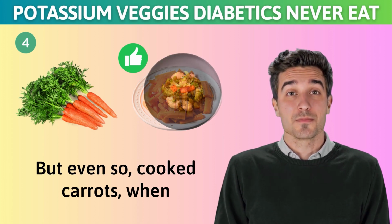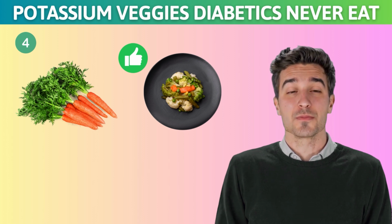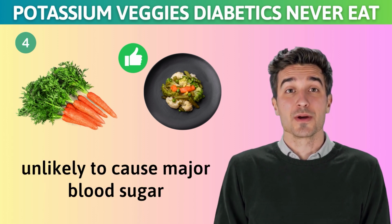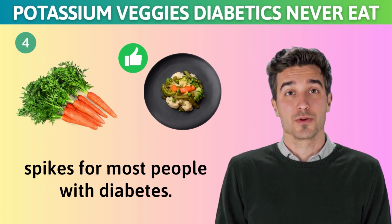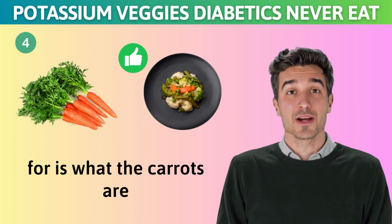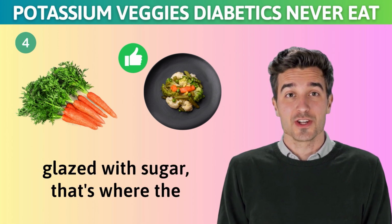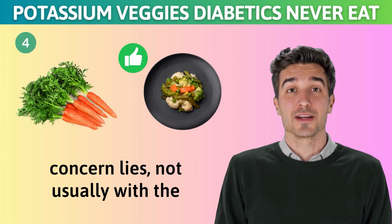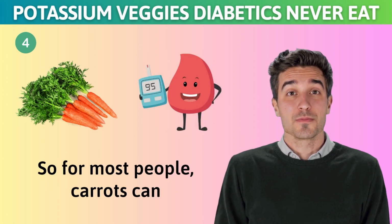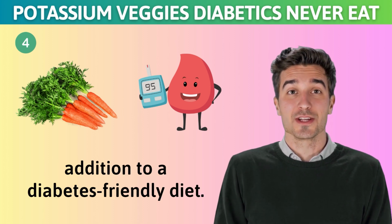their GI. But even so, cooked carrots, when you eat them in reasonable amounts, say about half a cup as part of a larger meal, are unlikely to cause major blood sugar spikes for most people with diabetes. What's more important to watch out for is what the carrots are served with. For example, if you have carrots glazed with sugar, that's where the concern lies, not usually with the carrots on their own. So for most people, carrots can be a really valuable and safe addition to a diabetes-friendly diet.